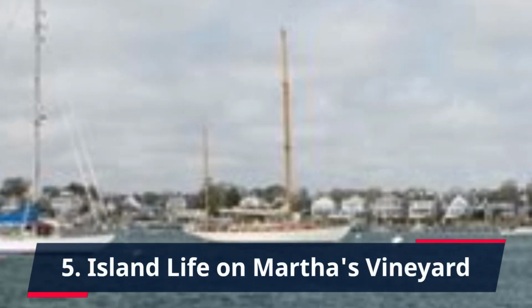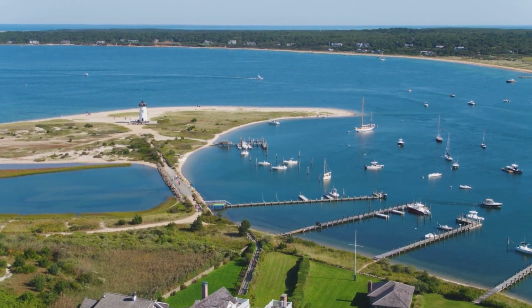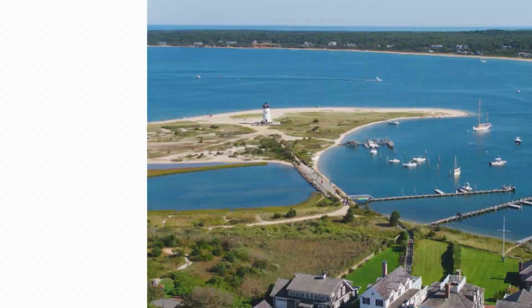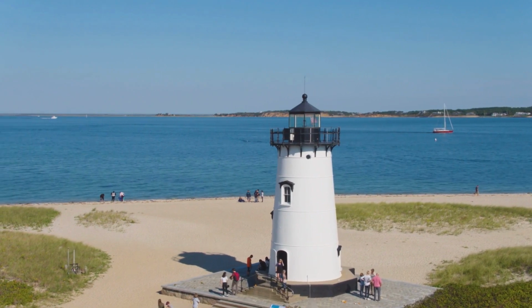5. Island life on Martha's Vineyard. Nowhere in the state can you experience a more idyllic laid-back island life than on Martha's Vineyard. Only 5 miles off the southern coast of Cape Cod, you'll feel the island's relaxed vibe almost from the moment you board the ferry from Woods Hole or New Bedford.